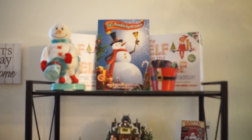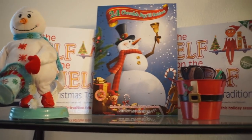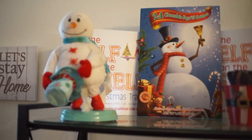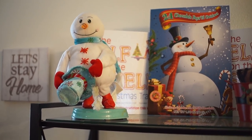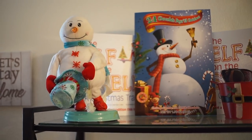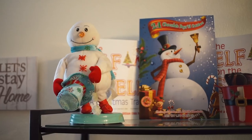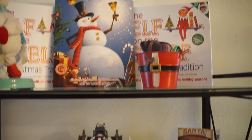And it has Christmas everything on it. The kids did want to display the elf books on here, so I just put the two elf books up here. And then there's their advent calendar, and then the snowman. It sings and dances. My mom actually got this for us when we were kids, my little sister and I. So I don't like to keep it down. I don't want them to break it, so I keep it really high. The little tin can Santa, I just put sunglasses in there.